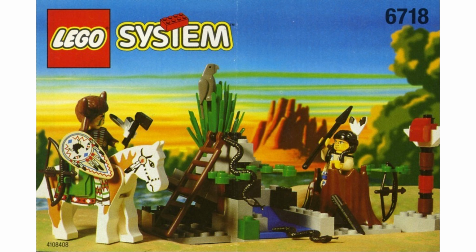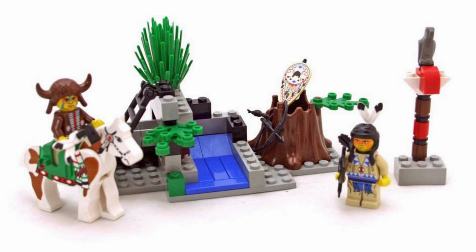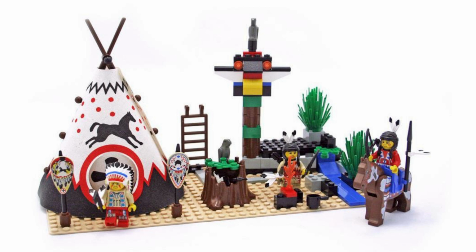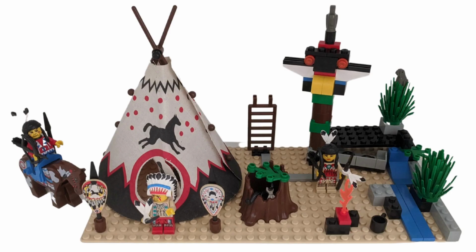6718 Rain Dance Ridge is a 71-piece ancillary build featuring 2 Native American minifigures, plus a horse. This set includes the rare 6x6 hollow stump part, only ever released in the Western theme. The set, known as Chief's Teepee 6746, includes 3 minifigures along with 131 pieces. Big Chief Rattlesnake joins Suey and Running Bear. The teepee itself is made from a now quite rare decorated cloth piece. The set also includes a horse and totem pole build.